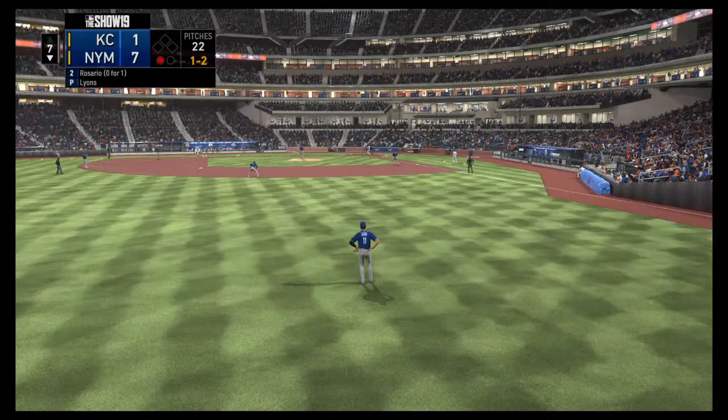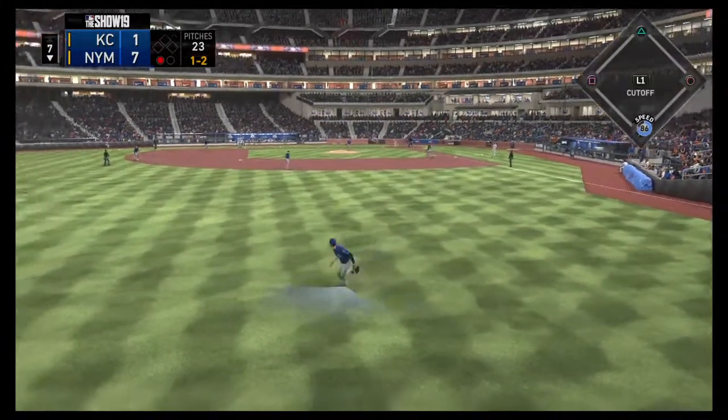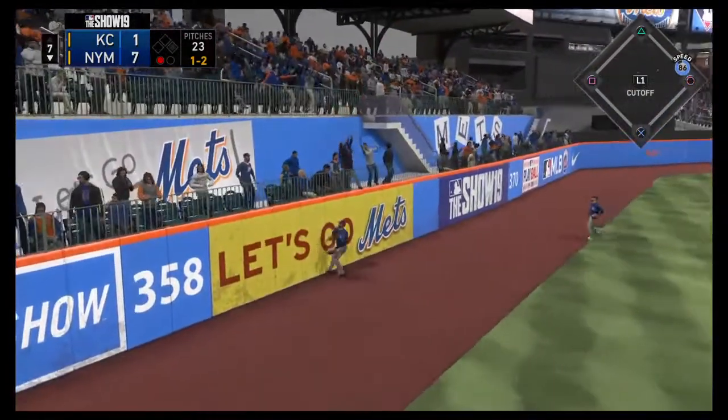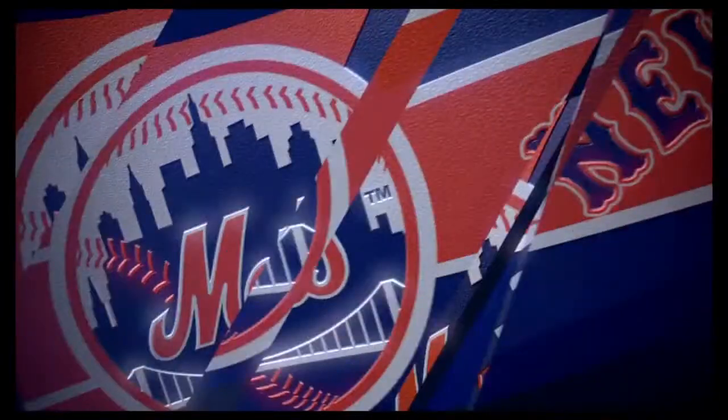Fourth trip to the plate for him, and he's at risk of ending that nice hitting streak that he's put through. And he connects with it. This one's hit deep out to left center field. And it's gone as they add still another.